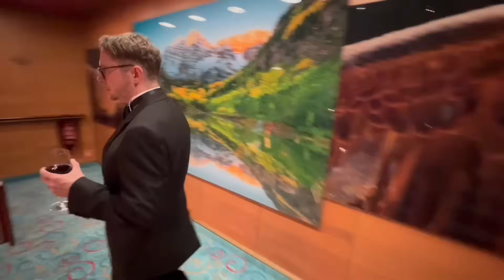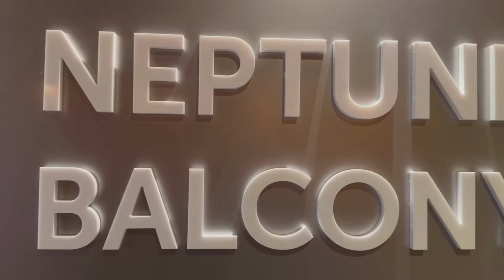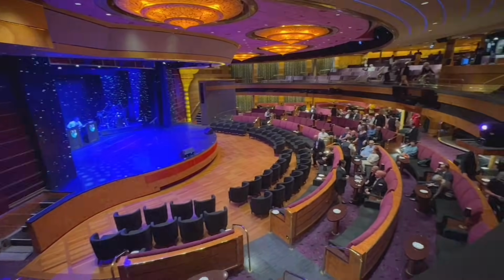So what's going to happen now? Now we found the card, we're going to go to the Neptune Lounge. We're going to try and do the upper deck, the balcony deck, aren't we? That's what we're hoping to do. As I'm sure we've mentioned, tonight was the captain's farewell party. Before he arrived, we were treated to a performance by one of the onboard entertainers.